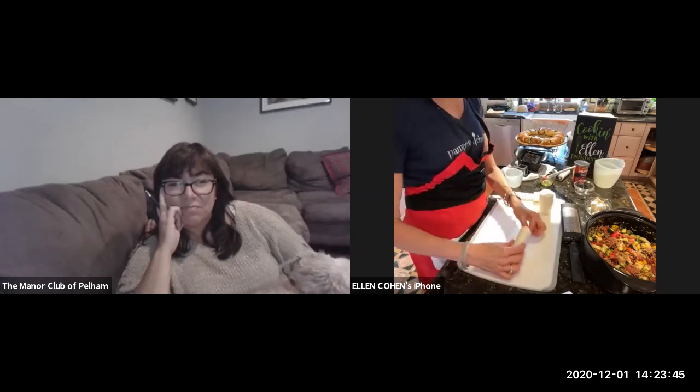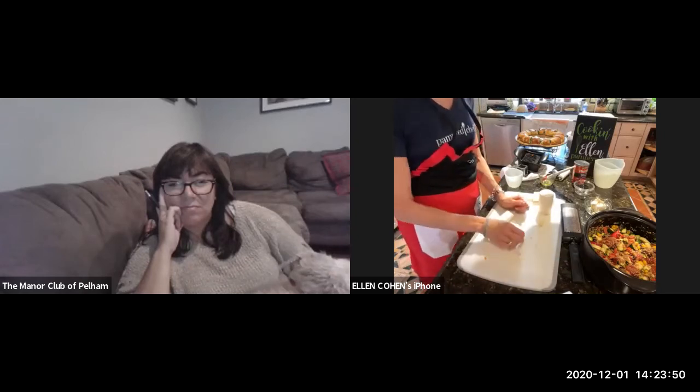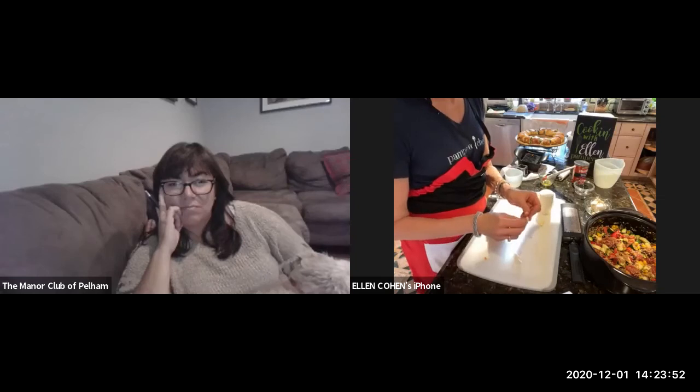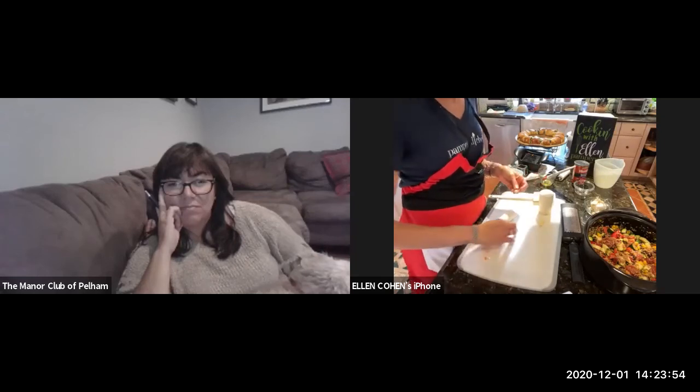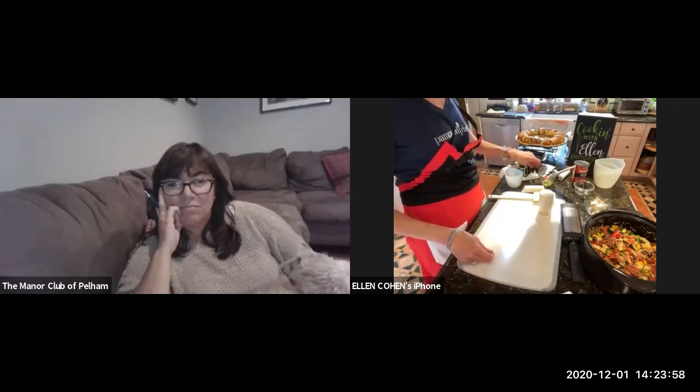And then I'm going to put in this little piece and roll this. And that skin came right off. I have a little piece stuck here. I'll take that off. Okay. And now I'm going to put this right in with our mixture.